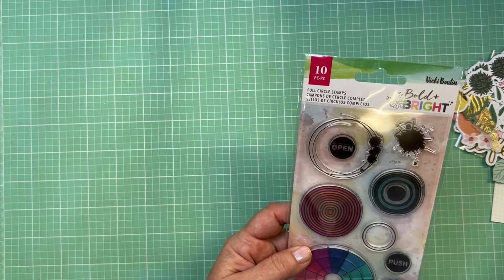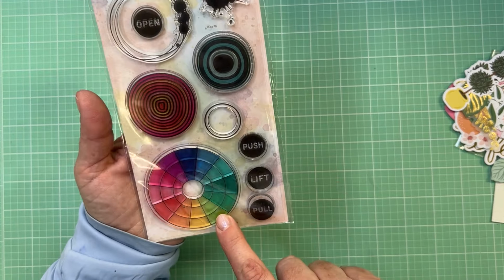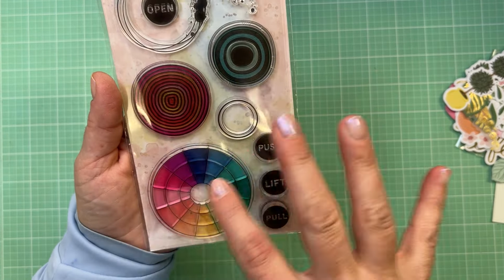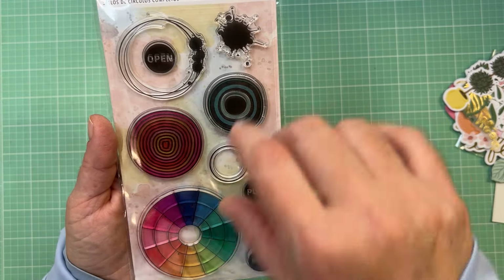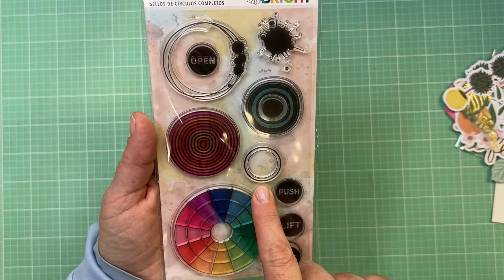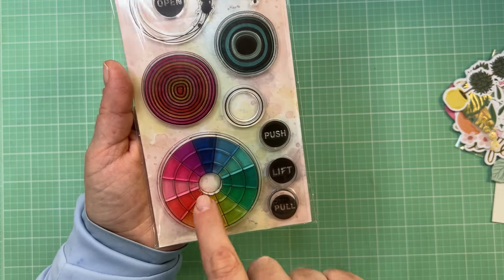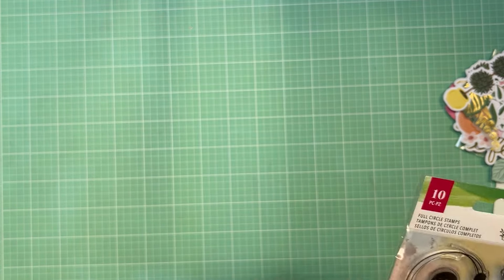And this is a stamp set from Vicky Boutin, and I like this for the little color wheel. I just thought this was adorable. And it's kind of like a little artistic set with dots and brush strokes, like paint splatters and that kind of thing. So I thought these would be pretty for just little backgrounds, to make a pretty little collage on a card or something like that. But this is really what I bought the stamp set for. I just thought that was really cute.